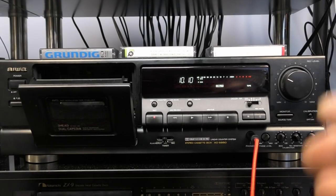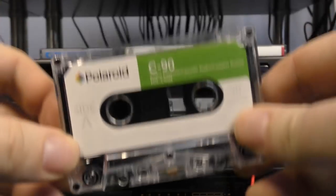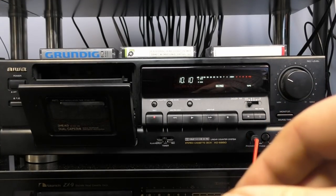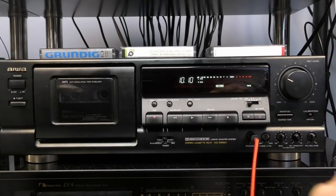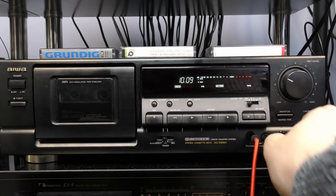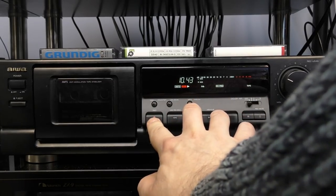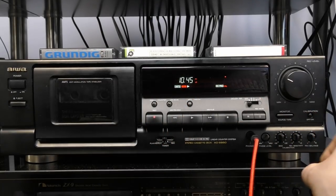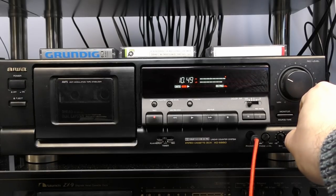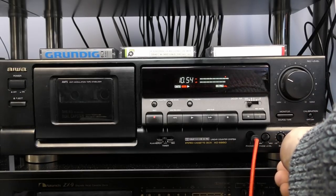Right, the next one. Oh, the only Type 2 in the test. The Polaroid. So I'm not going to crank this. Well, actually, no. This doesn't smell like a pure chrome, so it's a ferrocobalt. Let's see how this calibrates. Okay, so it's a bit low again. Let's crank it up. Okay, we've cranked it up nearly to the top.